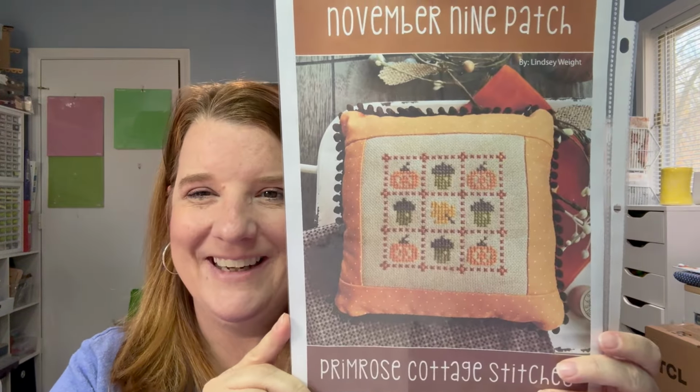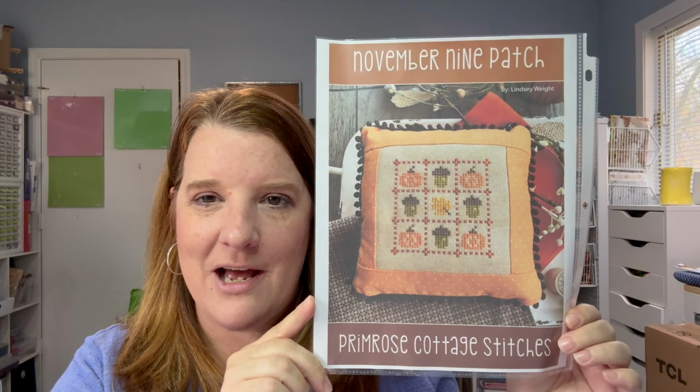Then the next one is actually a finish, and a full finish in 1 week. It is by Primrose Cottage, called 9 Patch November. This is what it's going to look like. I did this one on a 14 count vintage taupe Aida from Hobby Lobby. I got 386 stitches, and this is where it is now.